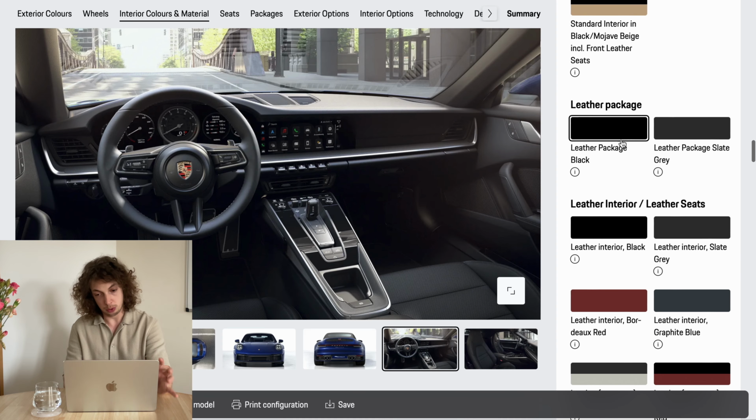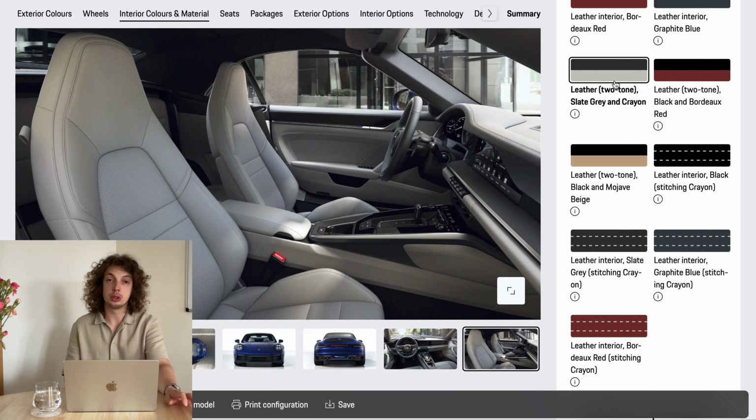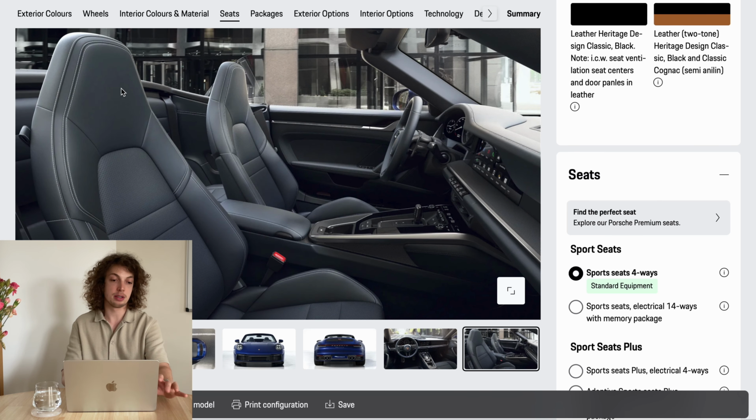Interior wise, I would always take a full leather package. And an option I would also take is a light color in the interior. I wouldn't take it in the slate or crayon tones, because the crayon I think is gonna fade too fast if you wear blue jeans. It's gonna rub off on the seats. I would take a darker color like a brown, or what I like even more is the graphite blue. It's a dark blue, almost like black, and you also get a nice crayon or almost white stitching.